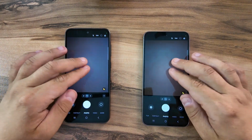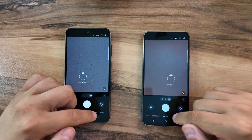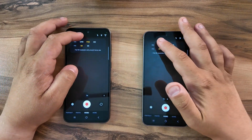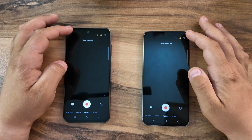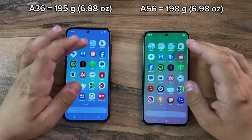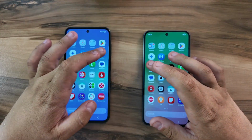Both of the phones have the same 5000 mAh battery, which supports wired charging up to 45 watts. And regarding the features, both phones have the fingerprint under the display. They have circle to search and stereo speakers. Even the weight is pretty much the same, with the A36 being 195 grams, while the A56 is 198 grams.